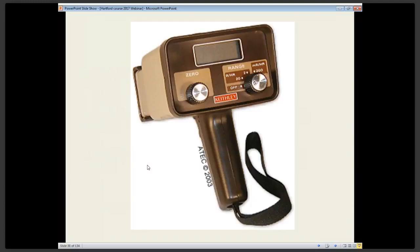And there it is. You've all seen one of these. You've seen your physicist running around with this survey meter from time to time. This is a cutie pie. That's what it's called. It's an ionization survey meter, way more accurate than a Geiger counter.